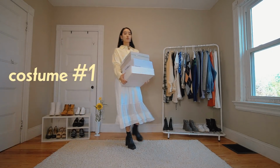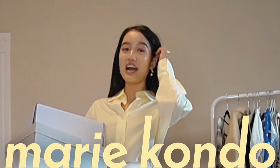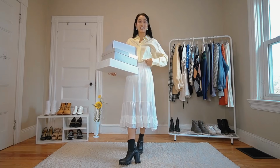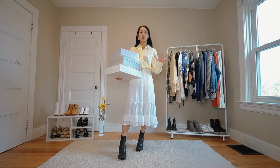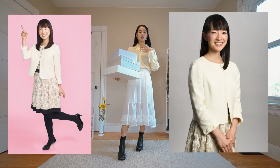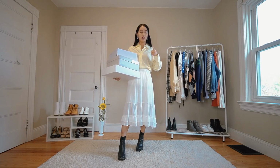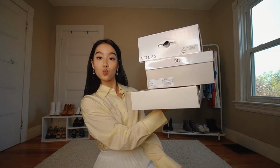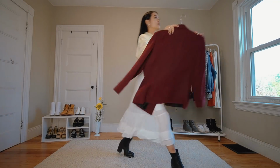Costume number 1, which is what I am personally being, Marie Kondo. I've been wanting to be Marie Kondo for 2 years, so I'm very, very excited that I can make this and put it in a video. Marie Kondo is known for her very clean lines and her conservative silhouettes, and so I feel like if you channel any skirt with a very clean cut, simple top, stack on a couple boxes and heels, you got her vibe down really, really well.